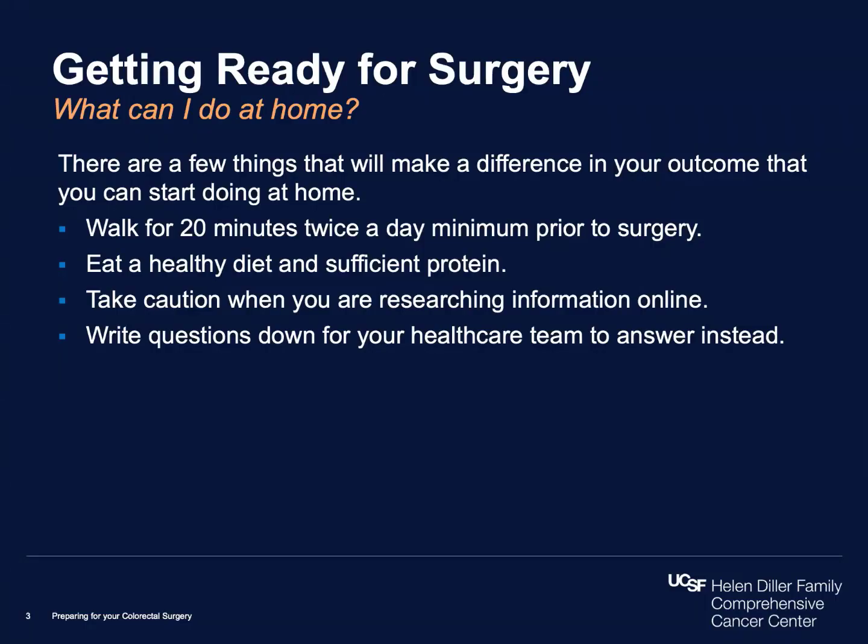Getting ready for surgery. Here are a few simple things that you can do to get ready for surgery that have been shown to improve outcomes. Number 1, walk for 20 minutes twice a day prior to surgery. This will help ensure that your body is prepared for anesthesia and that your lungs are open and working well. Number 2, eat a healthy diet and sufficient protein to ensure you heal well after surgery.